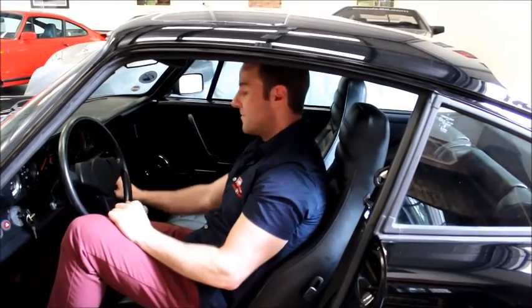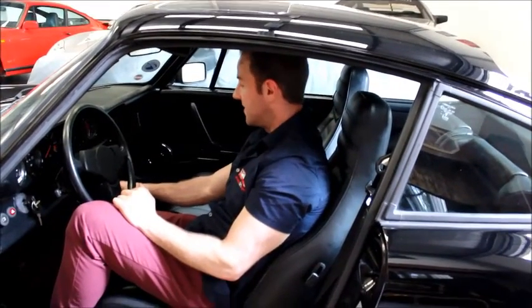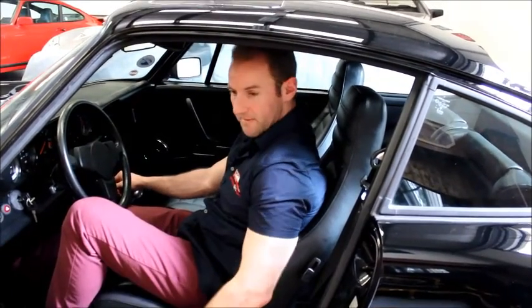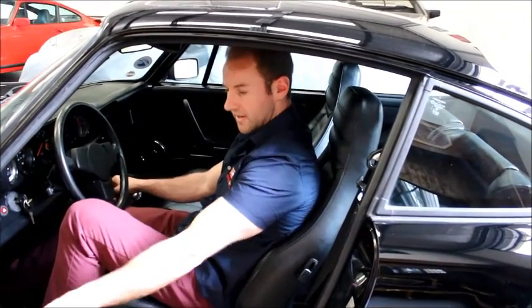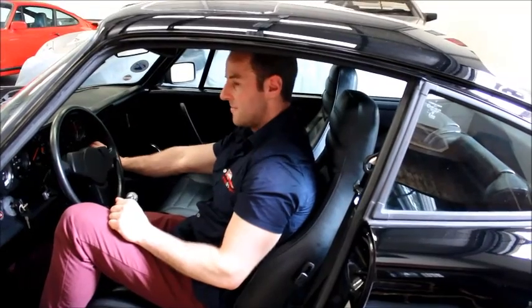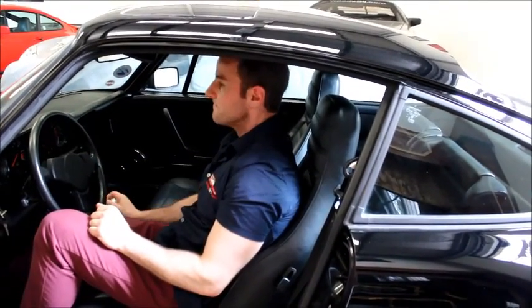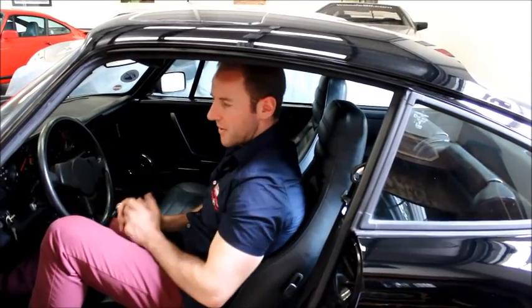It's got a lovely Kenwood stereo system that's just been fitted. I've got a receipt there for about £1,000 for that, plus there's an amplifier under the seat. And those Kenwood speakers have got phenomenal sound, and you can plug your MP3 player into this as well. This car drives exceptionally well.